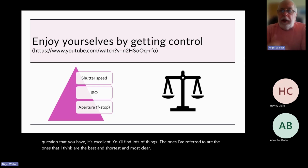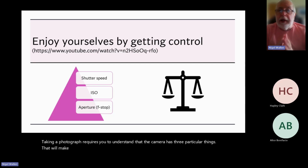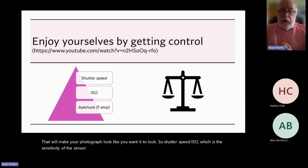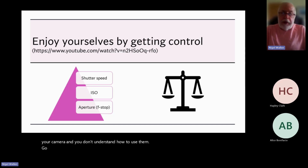Taking a photograph requires you to understand that a camera has 3 particular things that will make your photograph look like you want it to look. So shutter speed, ISO, which is the sensitivity of the sensor, and aperture, which is how much light you're letting in through the lens. These 3 things all work together in every photograph. And if you don't understand your camera and you don't understand how to use them, go away, have a think about it, look at your camera, decide what it can do, read the instructions, look online, and just go out and experiment. It can be great fun.